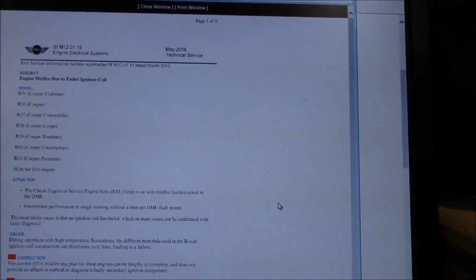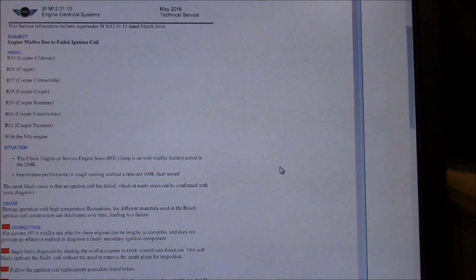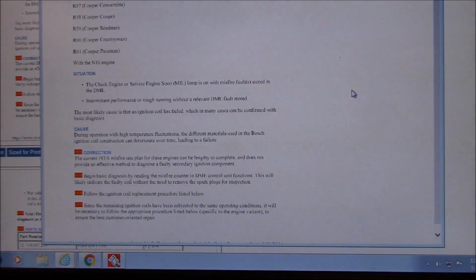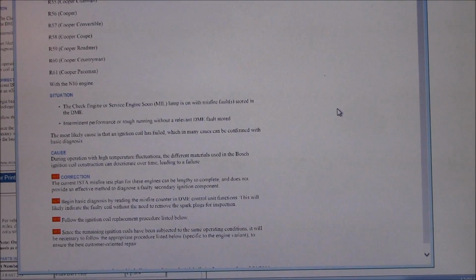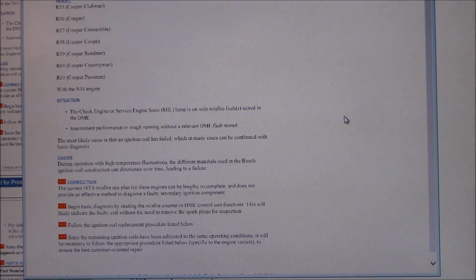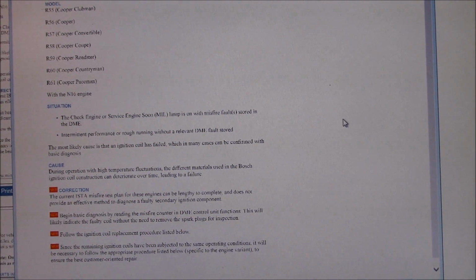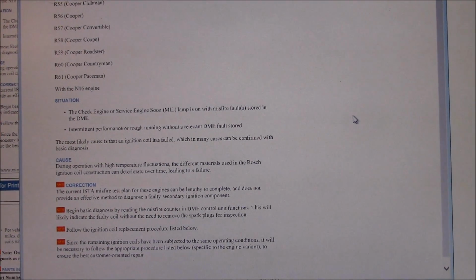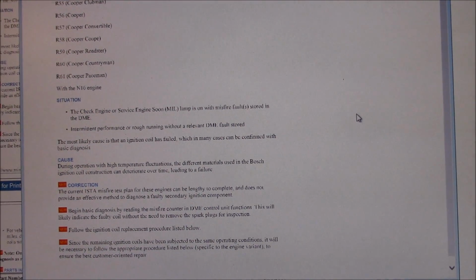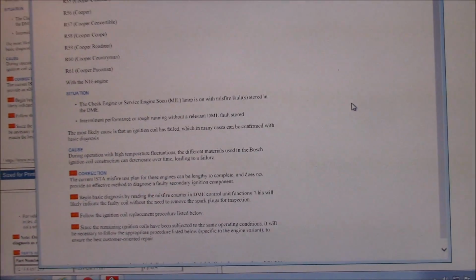Okay, just wanted to point this out to you. I always check to see what the TSBs, technical service bulletins, are regarding any car, and this is what I came up with on this particular one. The check engine light is on, misfire code is stored, intermittent performance or rough running without any relevant failure stored. Most likely cause, the ignition coil has failed. So basically what it's saying is that there's a problem with the ignition coil.